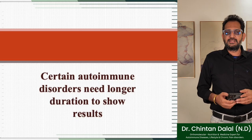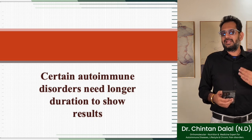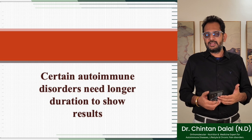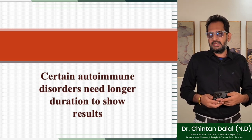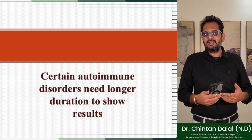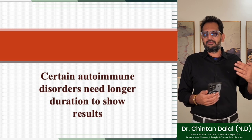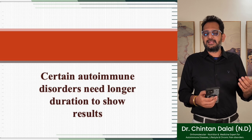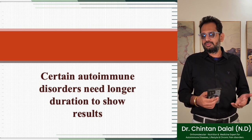Now certain autoimmune diseases need a longer duration to show results, in which case people have to be patient. A lot of patients, when they come to us, are desperate for help at times, and they want some assurance of how long it will take and whether they will be healed or not. No one can really say that. You have to understand that it is a subjective matter where we have to go step by step. We have to follow a system and a protocol, and at times certain disorders will take much longer to show results, but you have to stay with it.